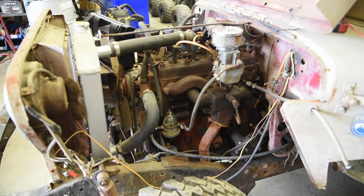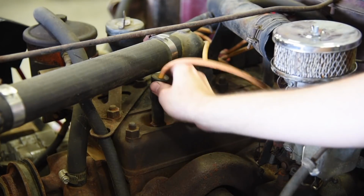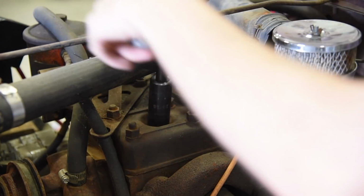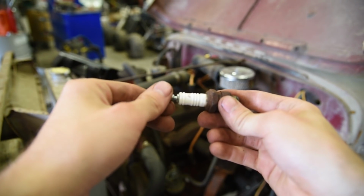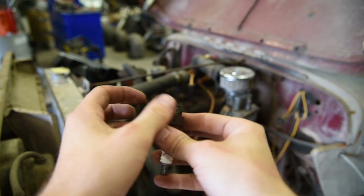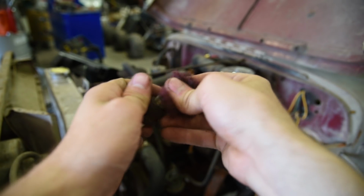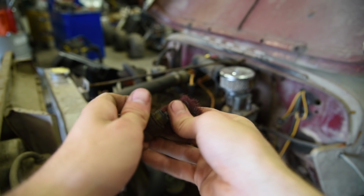We'll give her another try before going into the spark plugs. Alright, we're going to check the plugs. I also notice that this cap up here is not on tight at all. We're going to go ahead and clean off the end of the spark plug with some Scotch-Brite. Get the electrode all nice and cleared up.